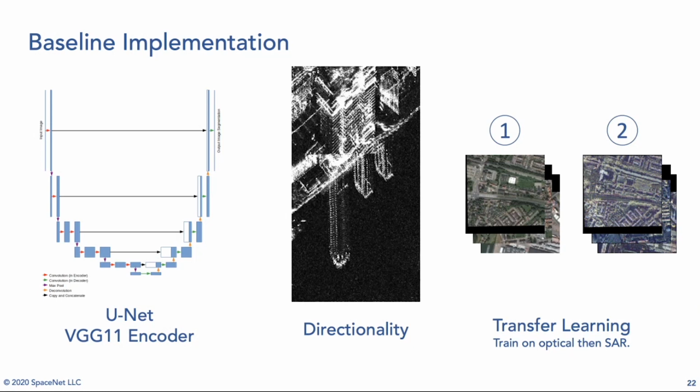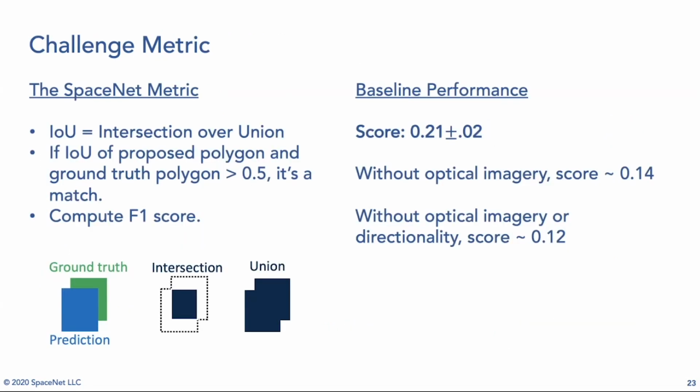And in the baseline, in order to benefit from this multimodal data set where we also had the optical data, a transfer learning approach was used, where first the baseline was trained on the optical data, and then it was trained in a second round on the SAR data to specialize on the type of data where evaluation was going to be done. Next slide.